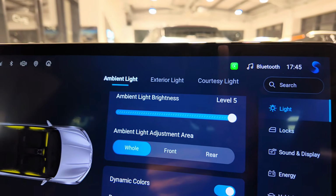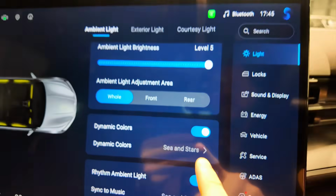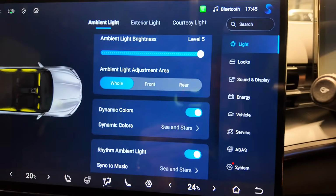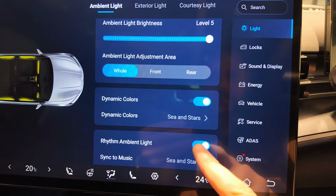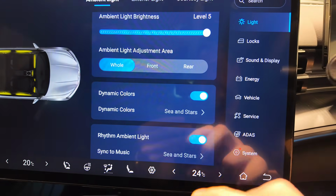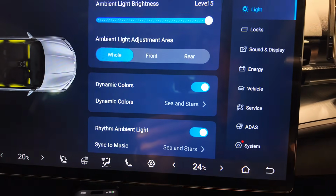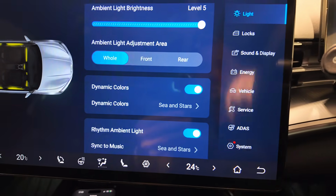If you click on dynamic colours, that's then going to go through a set pattern, and there's 3 different patterns that you can choose from. So that'll just go through a set pattern of colours and change them as you go. The rhythm ambient lighting is the music element, so as you have music on, basically the lights are going to change with the beat of the music.